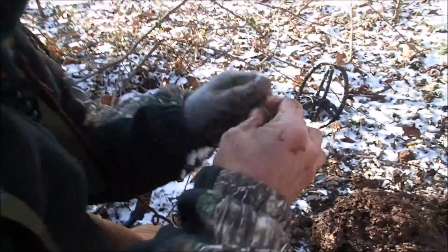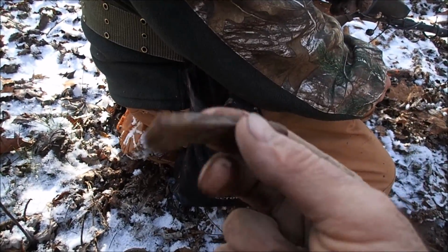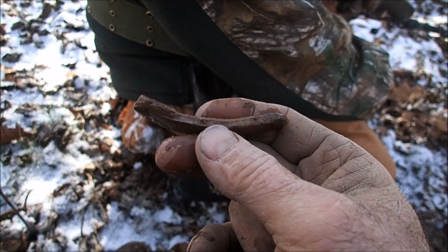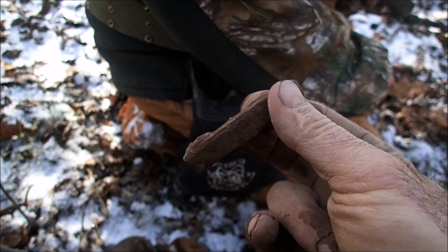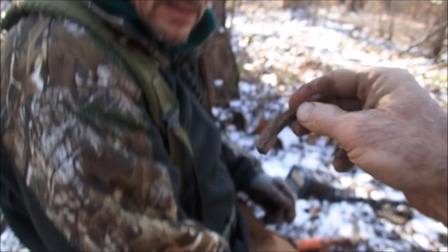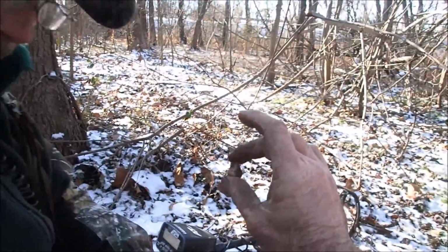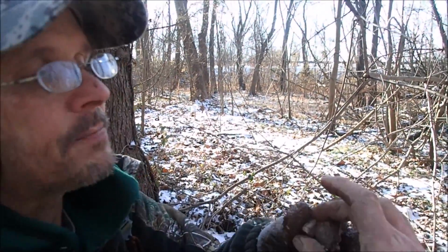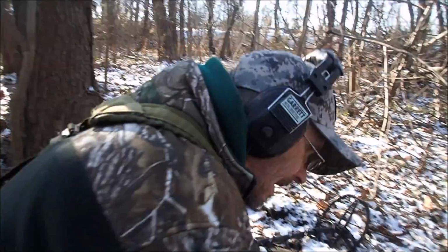Yeah, all right, what you got? Let me take a peek. No, I don't know. I mean, it's lead. I don't know what that is. Still pretty cool. Could be Civil War era. Better than a can. Oh, no. Nice pistol bullet. Yeah, a little pistol bullet. It's fired. Let's clean that, baby. Okay.